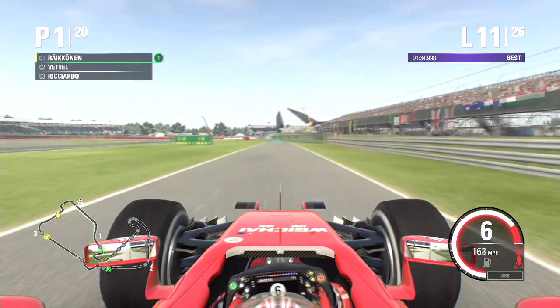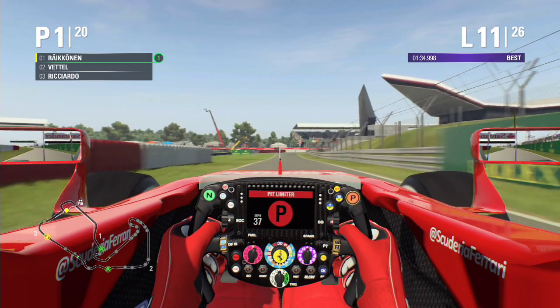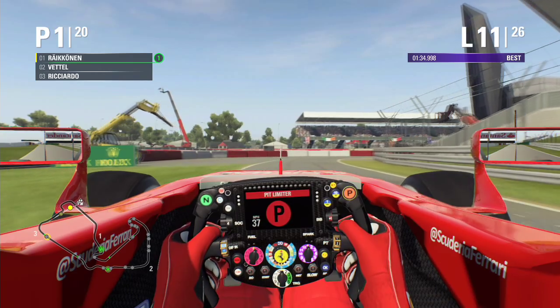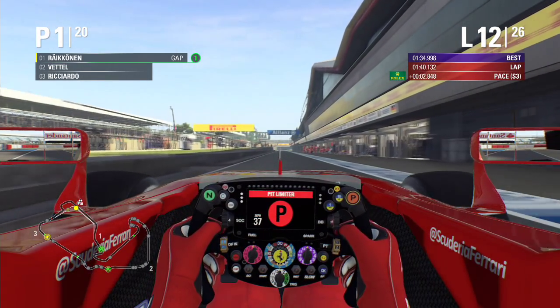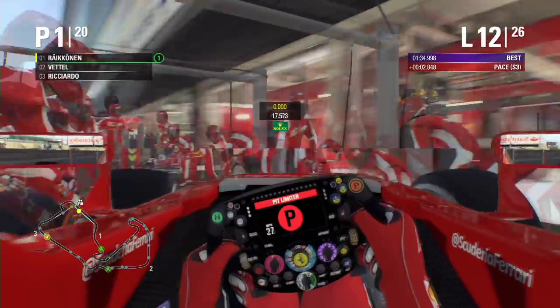Now we see us going into the pits. End of lap 11, going on to 12. So it's going to be a one-stop race. I didn't know when to pit because I did a few restarts, because our tyres were actually popping before like lap 6. I don't know why. I wasn't even pushing that much, but we're still in the lead.